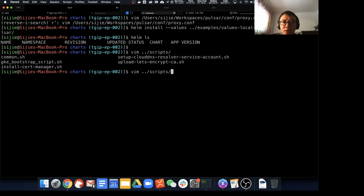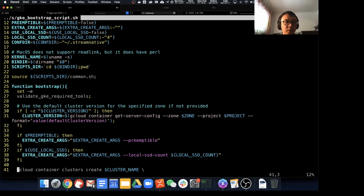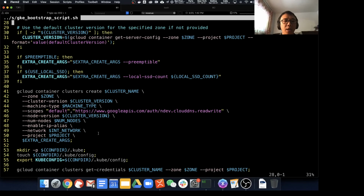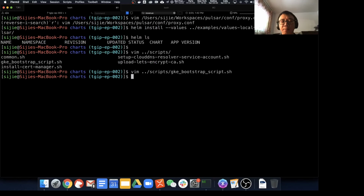So I actually have a script that creates a container cluster, basically a GKE cluster, by specifying the --local-ssd flag. And I already created the cluster before this session, so I have the cluster ready. But before you use local persistent volume, you have to install a local storage provisioner in order to make sure you are able to provision a local persistent volume using the local SSD.